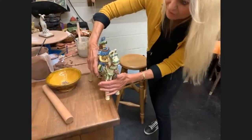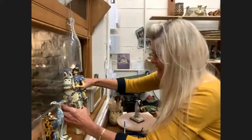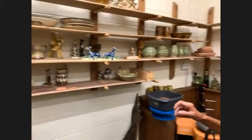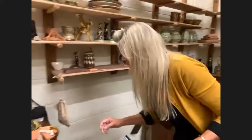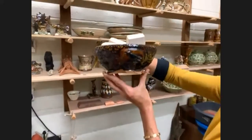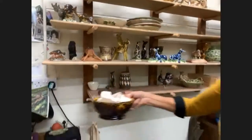This glaze doesn't run at all. When I'm trying to get the treacle runny effect, oh, believe you me, it sticks terribly. It runs terribly. I've got another. Oh, there we go. Do you see what I mean? I just use them in here.